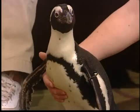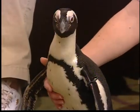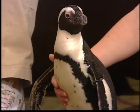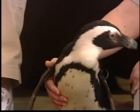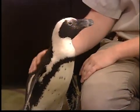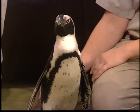That's right. Being from more of a temperate climate, they do have special adaptations that are going to help them out there. One thing they can do is release heat through their feet. So that's going to help them stay cool. And they have 2 layers of feathers. They have sort of like down underneath this top layer, and then they have that nice slick top coat that you can see, and that's going to help them stay warm in the water.